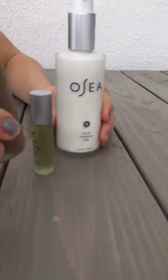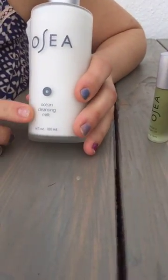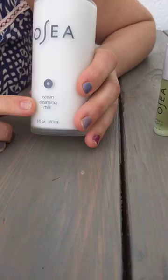So this is what I use now that I have sensitive dry skin. This is the Ocean Cleansing Milk. It's a creamy cleanser. It is literally my favorite right now because I can wash my skin with this cleanser, and I feel like my skin is really clean after, but it doesn't dry out my skin, and I don't even feel like I need to use moisturizer. That's amazing. It just makes it feel smooth and clean and hydrated.